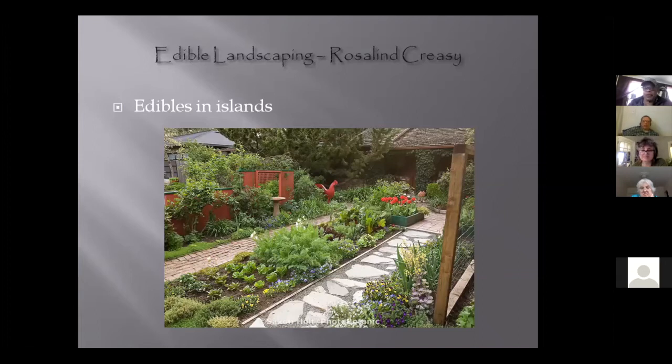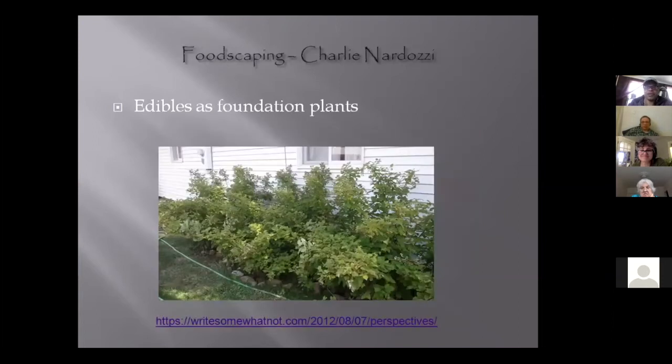Sven? Yes. This is still fairly new to me. Could you say what you mean by foundation plant? So in this case, it's along a structure like a home. It could also be along a fence. So it's basically a planting along a vertical surface.